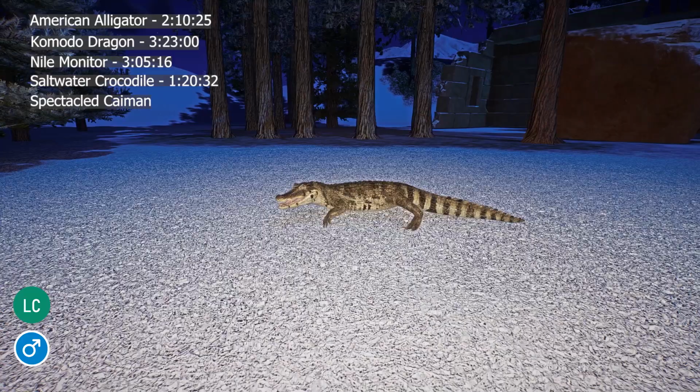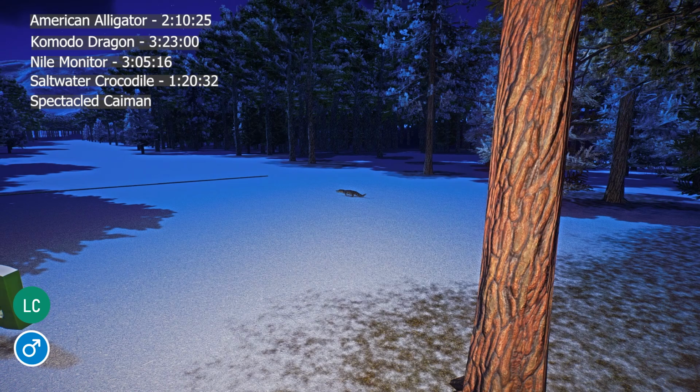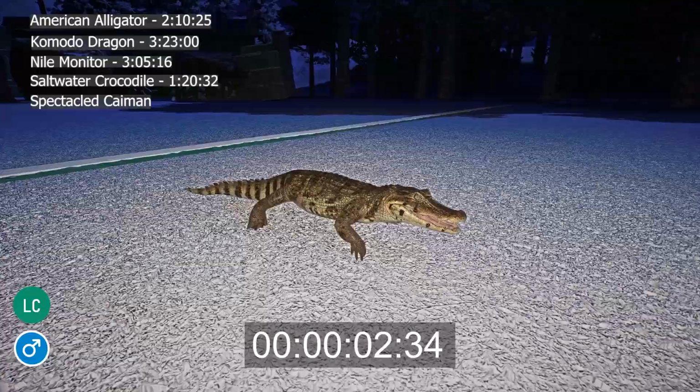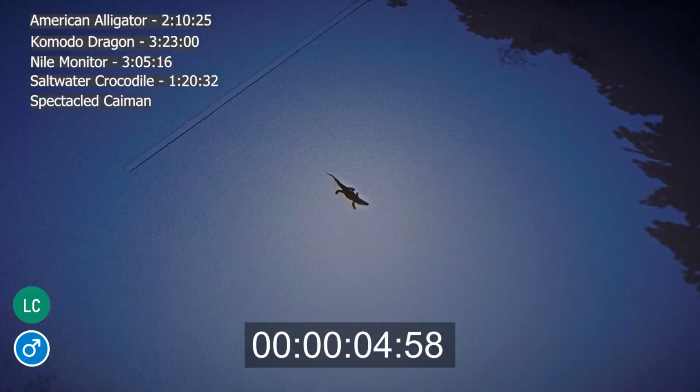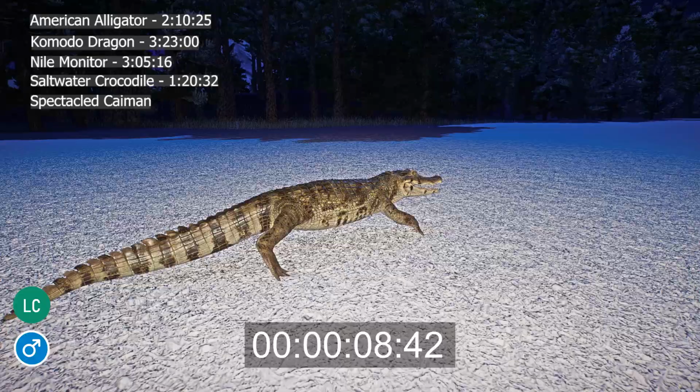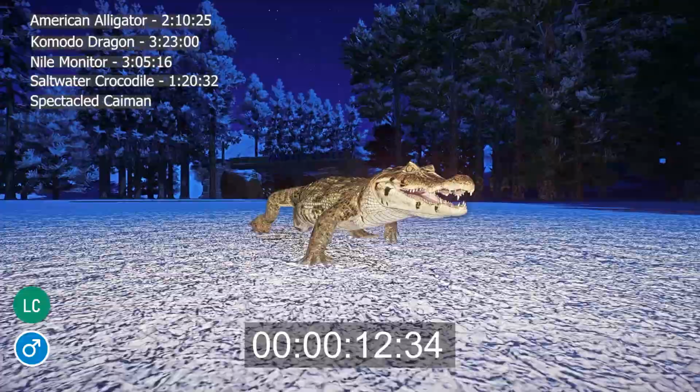Spectacled Caiman, or Caiman crocodilus, is a mid-sized crocodilian that lives in the wetlands, savannas, and forests of Central and Southern America. Spectacled caimans may be green, brown, yellow, or gray in color, with banded markings along the tail and body. They are named for the distinctive bony ridge running between their eyes, giving them the appearance of wearing spectacles.